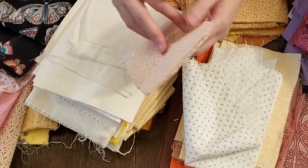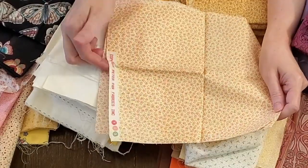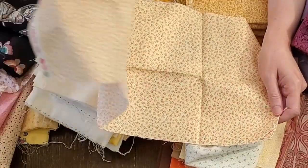So this is another Peter Pan Fabrics. Oh my gosh, just look at how adorable. That one is definitely precious. So you're just gonna go over there.